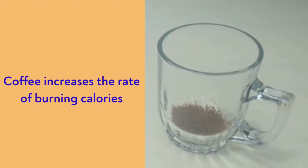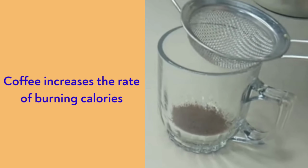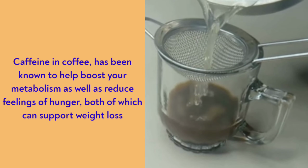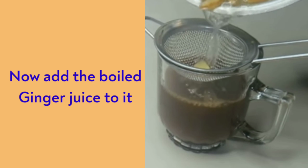Coffee increases the rate of burning calories. Caffeine in coffee has been known to help boost your metabolism as well as reduce feelings of hunger, both of which can support weight loss.